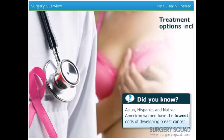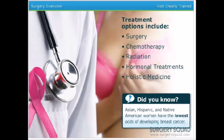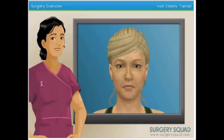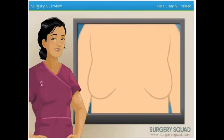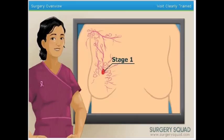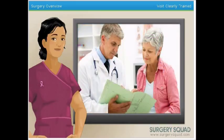Did you know Asian, Hispanic, and Native American women have the lowest odds of developing breast cancer? Surgery, radiation, hormonal treatments, and holistic medicine. Our patient today was diagnosed with cancerous tumors in both of her breasts. Having tumors in both breasts is rare. But when it does happen, doctors stage each breast independently. This woman looks like a prostitute. According to the patient's records, she has stage 1 breast cancer in her right breast, and stage 2 breast cancer in the left. After discussing her family history and health habits, our patient and her doctor have determined that a double mastectomy is the best option for treatment.